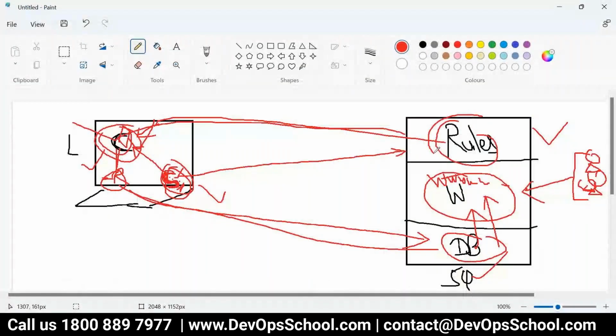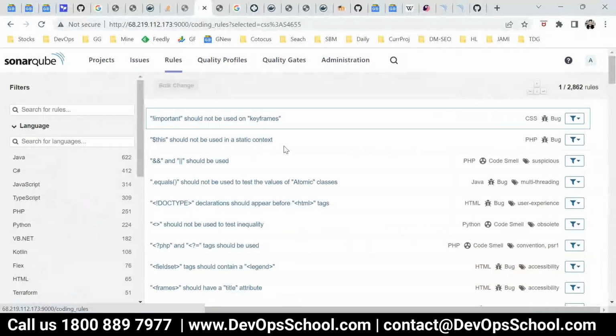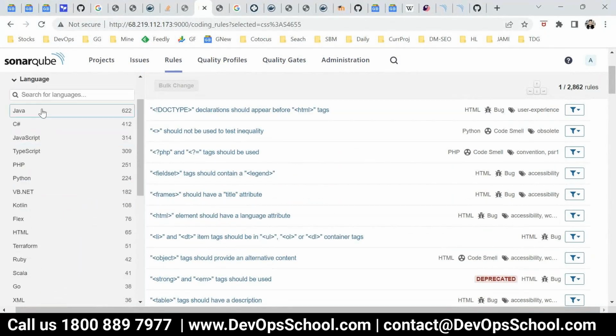Now, guys, here I told you there are rules. I hope you remember the rules, right? What is the rules, all of you? Code. Yeah, code. So where are the rules actually? Here, if you click on this, now look at this. How many rules do we have? Different languages. Look at this: Java 622 rules, C++ 412 rules. So these are the rules actually.